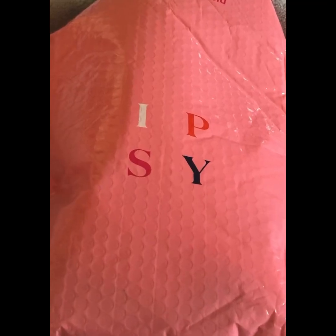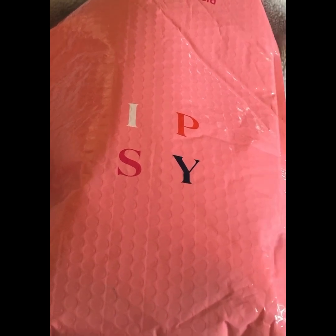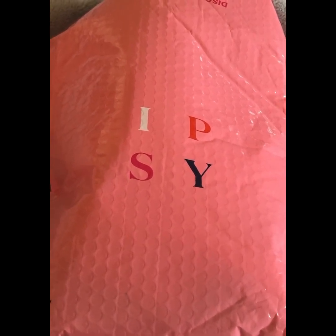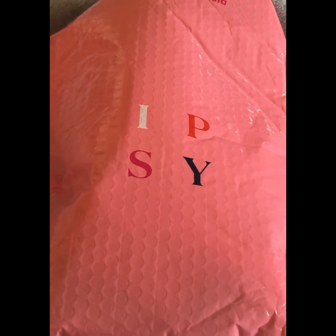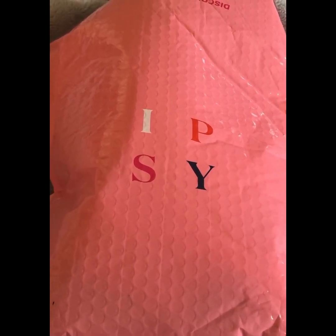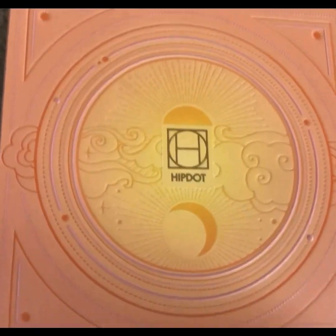Hey guys, today I have received my Ipsy Plus monthly beauty subscription. You receive 5 full-size beauty products for just under $30, which includes shipping. You choose 3 of the beauty products, and the other 2 are based on your profile. You can order free products with the points you earn through Ipsy.